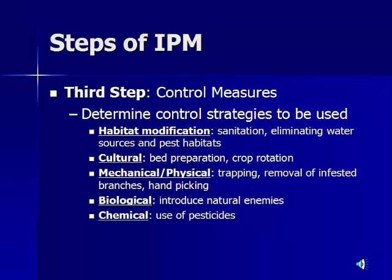A variety of control tactics may be considered, including habitat modification, such as sanitation, elimination of water sources and alternate pest habitats, cultural practices such as bed preparation and crop rotation, mechanical and physical control such as trapping, removal of infested branches and hand picking, and biological control including conservation or augmentation of natural enemies, chemical control, and use of pesticides.